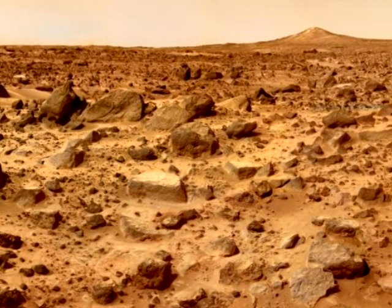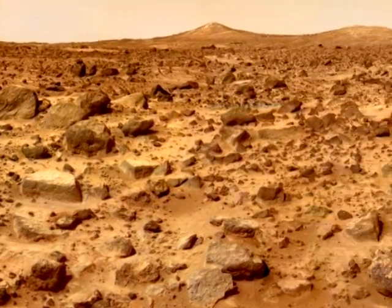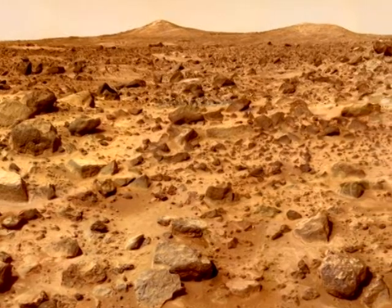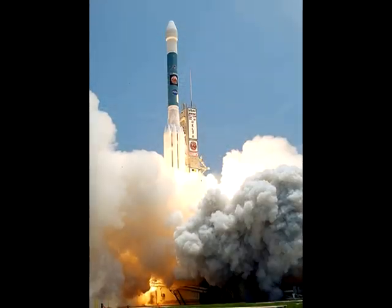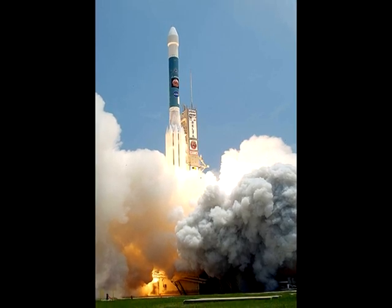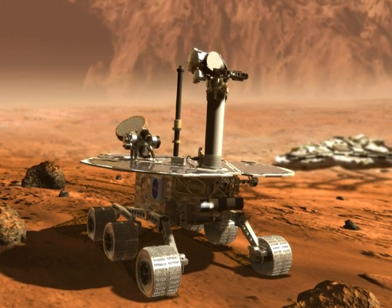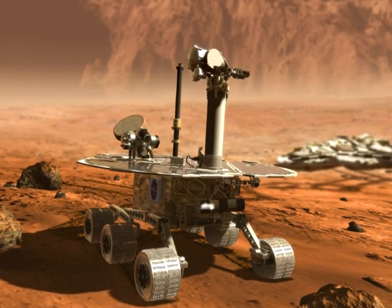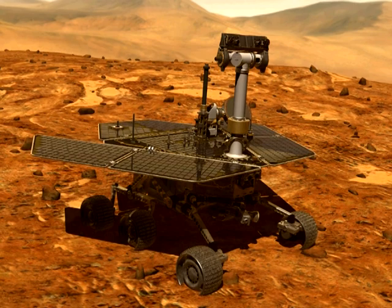In an effort to understand more about Mars, NASA developed twin robot geologists, Spirit and Opportunity. Spirit was launched June 10th, 2003, and Opportunity July 7th. These rovers have special tools to take photos and analyze soil samples.